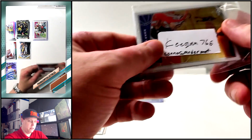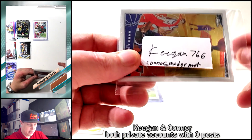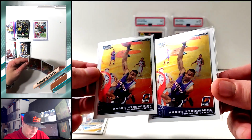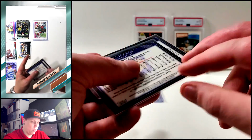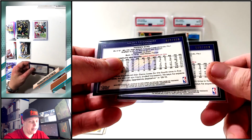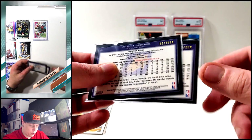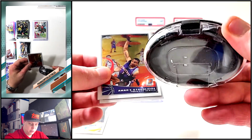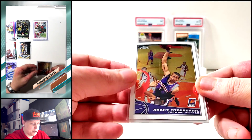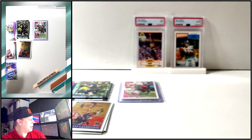This is from Keegan776 and Connor underscore McDermott. These two guys had a table there. And they had a couple chrome Amare Stoudemire from the last year Topps Chrome basketball, or Topps basketball. I think it was like one Topps Chrome card per every four packs or something. I don't know. But both of them serially numbered to 999. Very cool. I will eventually look those all over with my magnifying glass utility and see what I like better and then offload the other one. But very cool. Two Amare Stoudemires to 999.